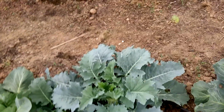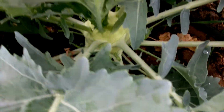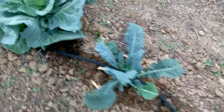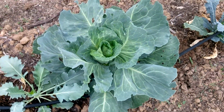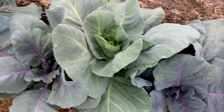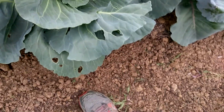The cabbages are really starting to take off. Here's a kohlrabi. It's about ready to pick. Some kale. Some cabbage. Took some kale off that today. We got more cabbage. It's just looking super healthy. A little bit of bug damage, but not much.